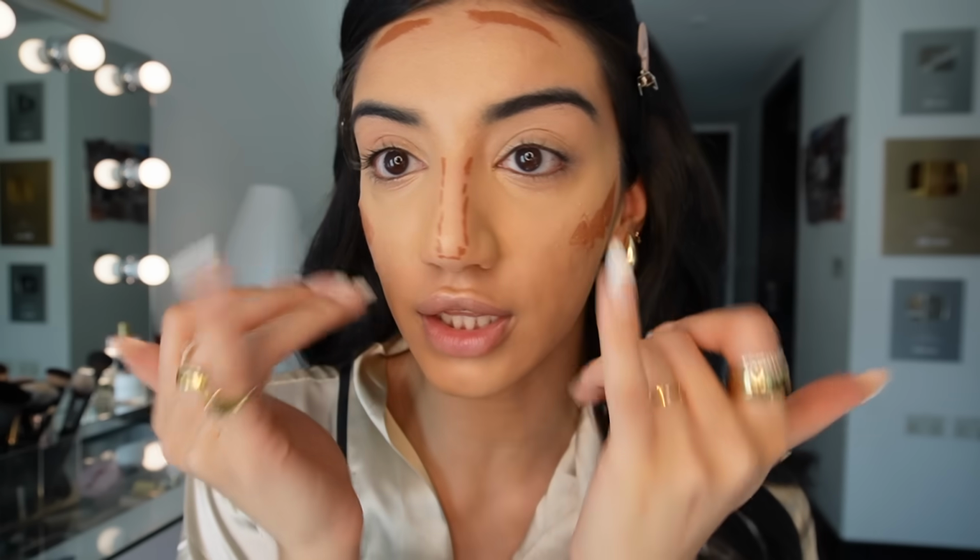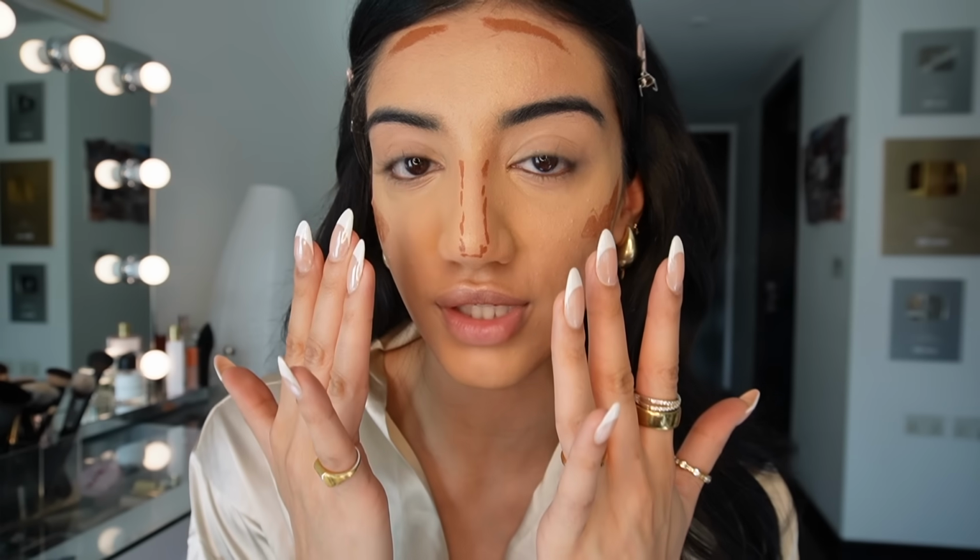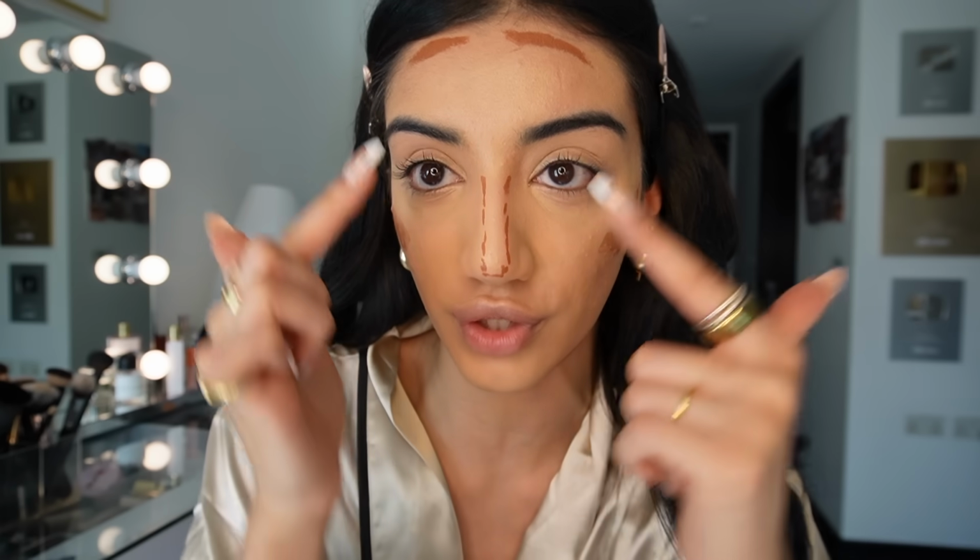That's what my nose contour looks like. The closer you place the lines together, the smaller your nose is gonna look. And also I don't even draw on a full straight line like I've done around my face, because otherwise it gets too much on the nose.